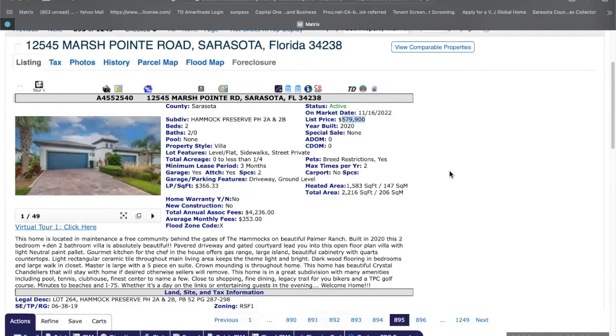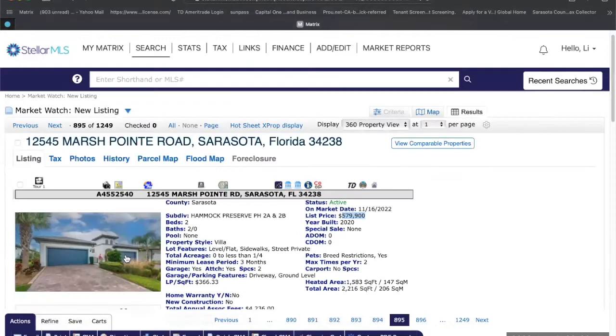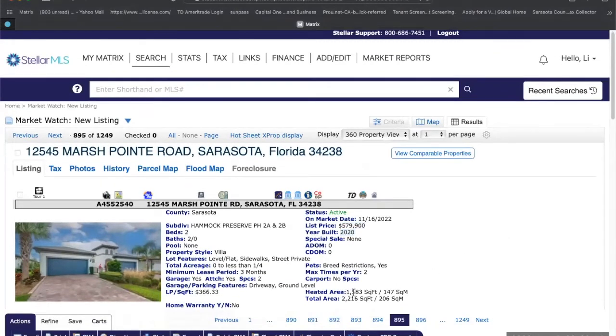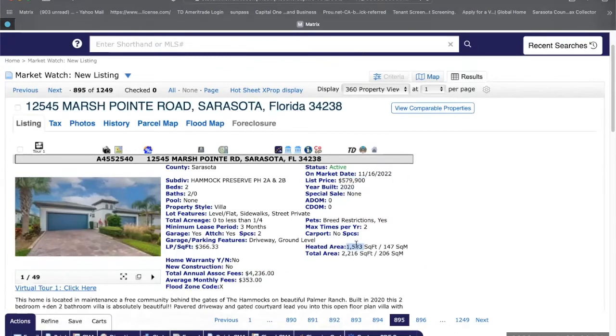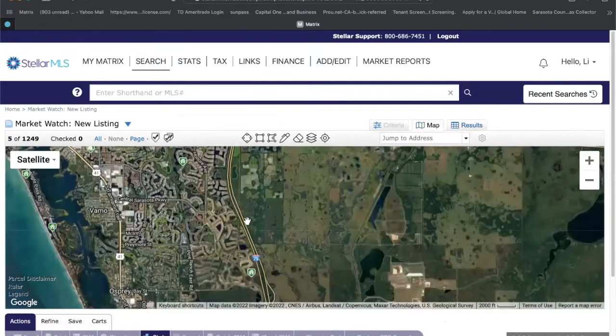$579,000. Compare with Village Walk, similar price, but this is new, okay, 2020. So this is cheap. The square footage is 1,583, but Village Walk is 1,690 something. But that is a villa, and this is a villa. This one is new, okay? So this is cheap. So far, I think this is nice.